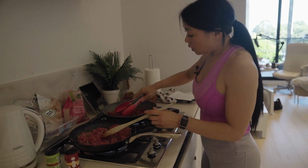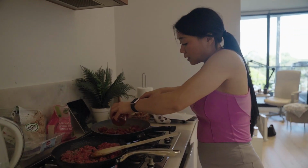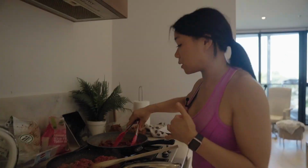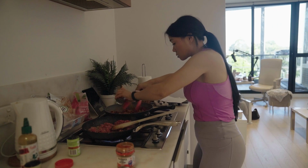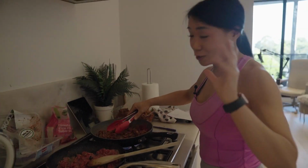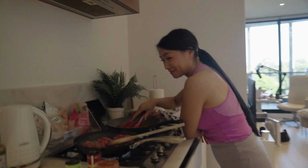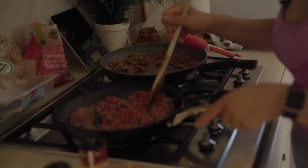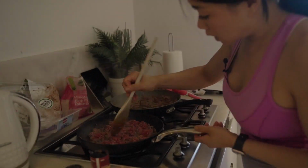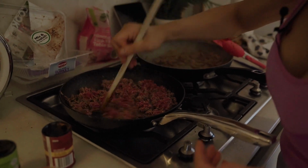Due to technical errors, I will be giving you a voiceover in this part of the video. So, over here, as you could see on the right side, I am adding all the seasoning to the beef steak and just mixing it through. On the left hand side, where I have the beef lean mince, I have not added any seasoning. I am just separating it with a wooden spoon so that the excess liquid will come out.